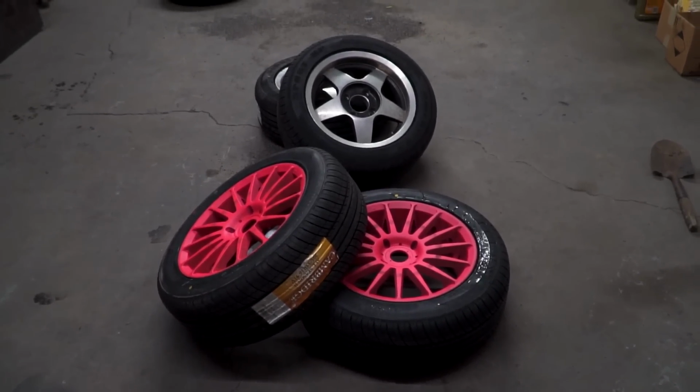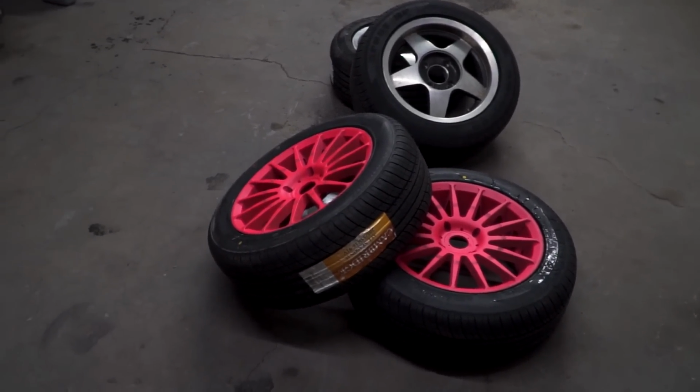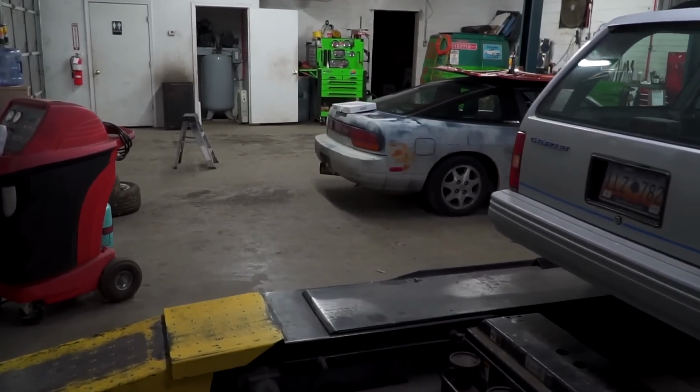So we just finished our rims right here and there. So, yep. Now we are about to go move on to this thing right here.